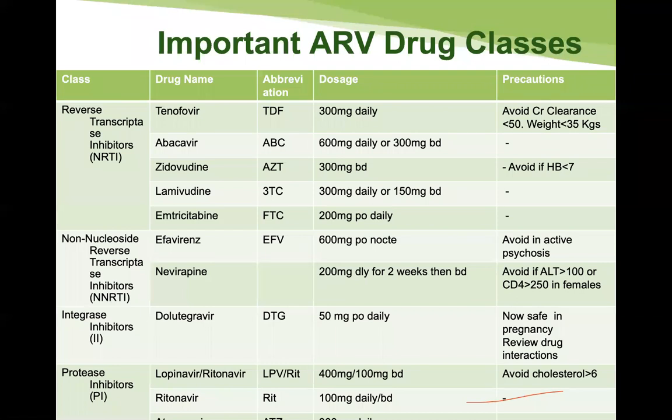All right. And here are the drugs, right? And the only thing I want to tell you, I don't want to try and teach you all the drugs tonight, but it's just to tell you that by God's grace, all the drugs now are relatively safe, or they can be used in pregnancy without having a lot of concerns, including dolutegravir. So really, that is what we want to do.